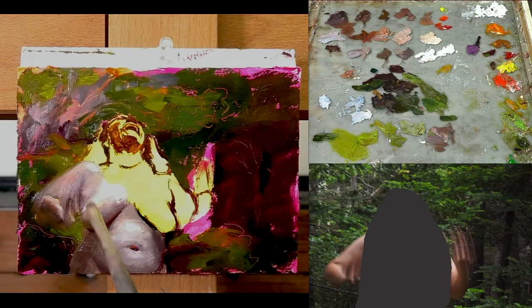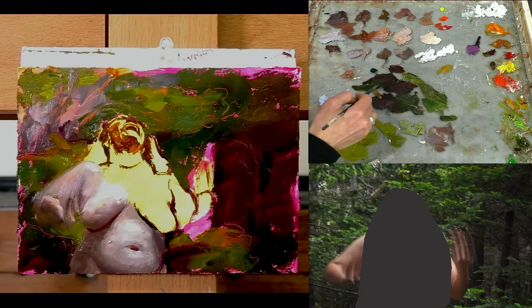So for now I'll leave the hand like that. I'm just going to work on the shape of the arm a little bit though. It's a little too straight along here. It doesn't look arm-like enough.